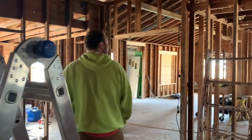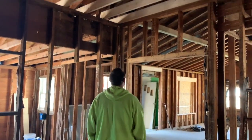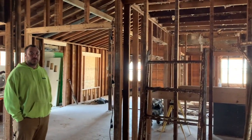That's the house. Any comments, Drew? Yes, this house, I'm surprised it hasn't fallen in 30 years ago. That's very true. So we're really beefing everything up, trying to leave it in a much better condition than we found it.